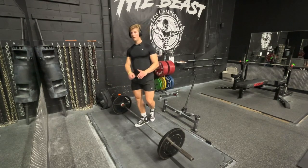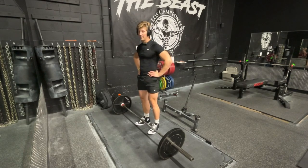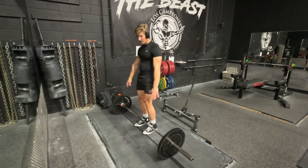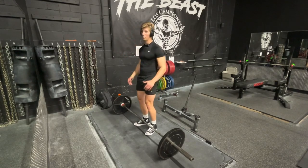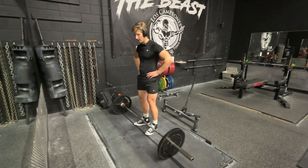Now, we'll cover this in another video. But I also love to use the Smith machine because, again, it makes the setup a lot easier. The bar does all the moving for you. There's no balance and stability, which is fine. It's fine to train those balance and stabilizing muscles. It's better for you. It's more functional. But it definitely saves time and saves energy for your setup.